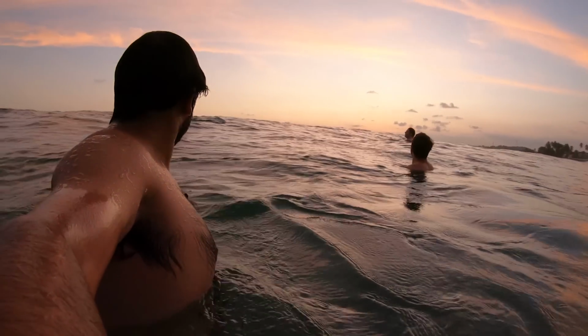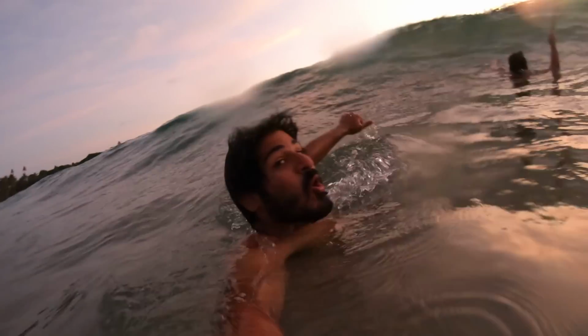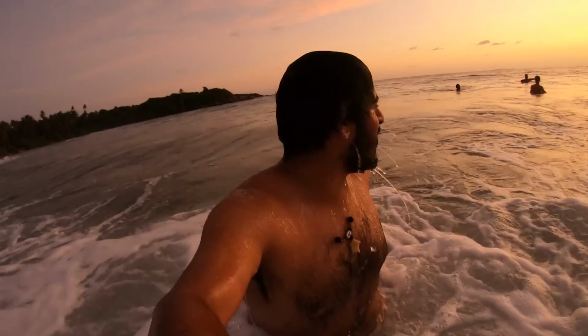Also highly recommend jumping into Dikwella and doing some body surfing. This has been actually one of the highlights of coming here to Hiriketiya and Dikwella. Just body surfing the giant waves of Dikwella has been a blast. You'll get tossed around, you'll wipe out, but it is so much fun to just feel the brute force of Mother Nature as she pushes you across the shore.